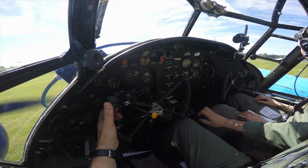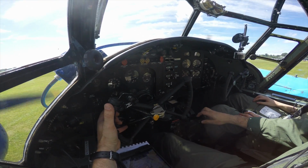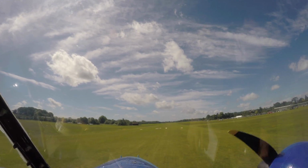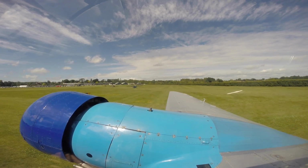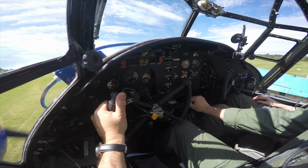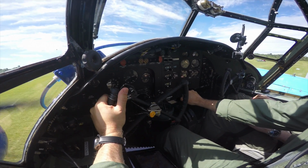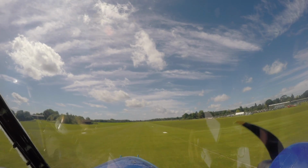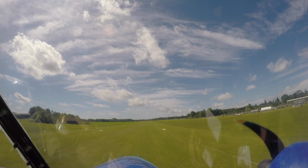Everything's looking good. Weather's nice. Trims are all set. Gotcha. Okay, and you ready? Okay, here we go. Let's see how much it vibrates. A little bit of wind on the right. Full power. 2-0-0. Tail's up.